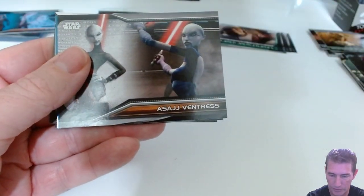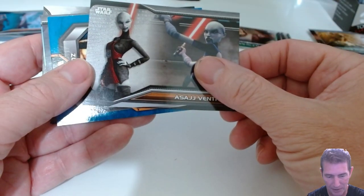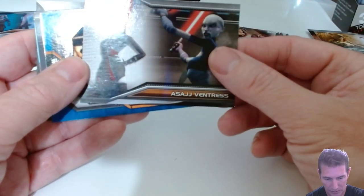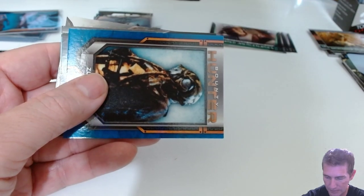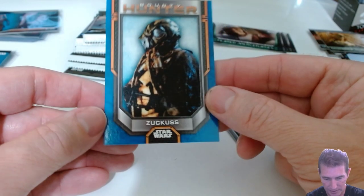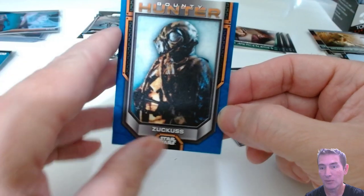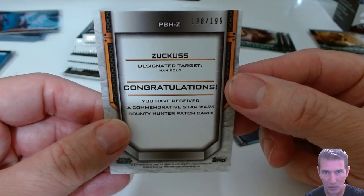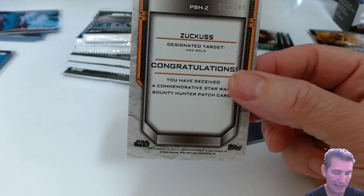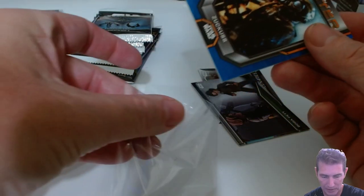Class two. A lot of class twos, man. Oh, we got something. This is a patch. That's that thing coming up, and it's a parallel. So that's cool. What's this one? Class three. So what is this? This is a blue. I know if it was Topps, it'd be 150, right? I don't know what this is. It's a 199. 198 out of 199. Hot dog. The other one did fit really nice into a regular sleeve.